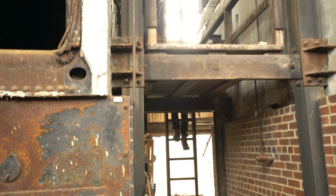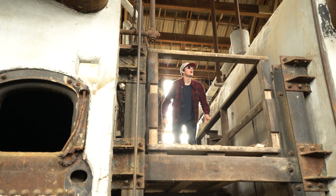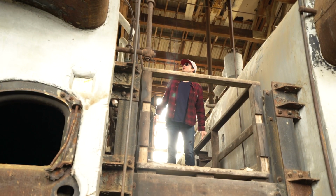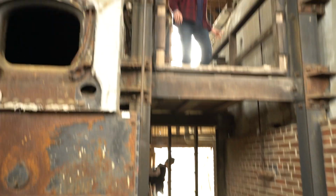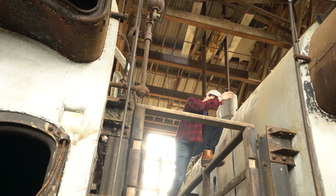Here's Max climbing. You can always count on Max. Max, dude. Max is always down to do the dirty work. A ladder that's missing rungs doesn't scare Max. No, that thing was solid.